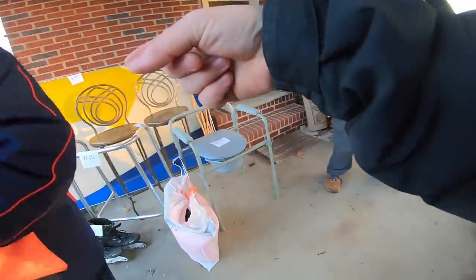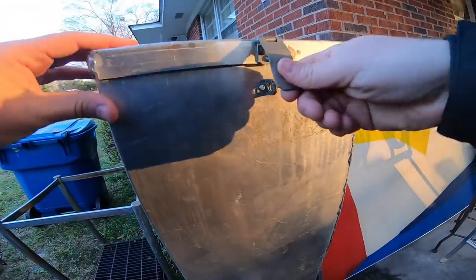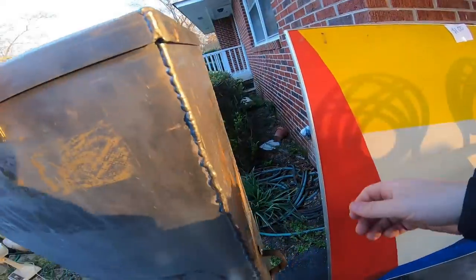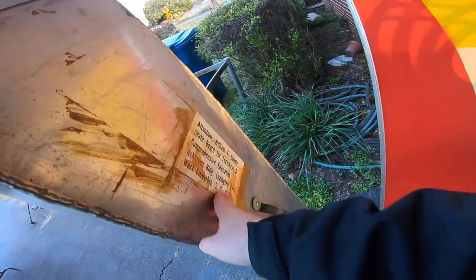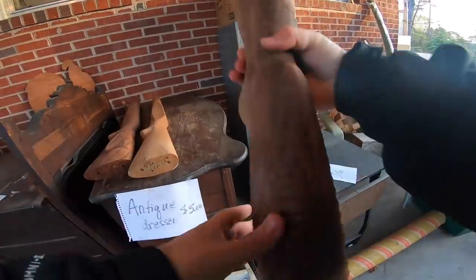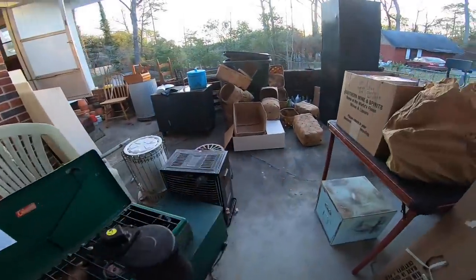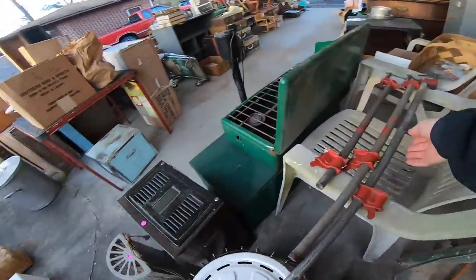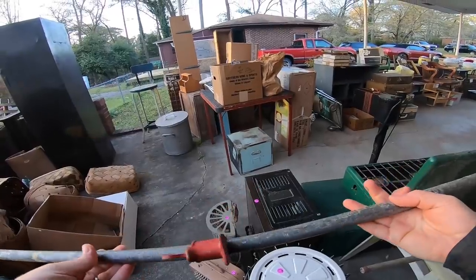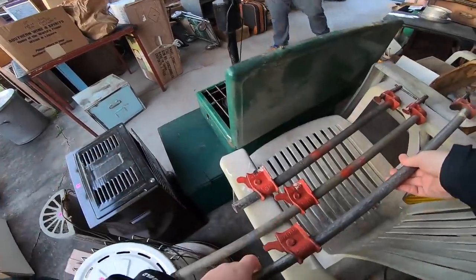Are you getting this big metal thing over here? No. Yeah. What is that? It's camera stuff I'm following. Okay. A lot of good stuff here. Look at these old pipe clamps. $2 a piece. Y'all about giving the stuff away. Man, we gotta get it out of here.